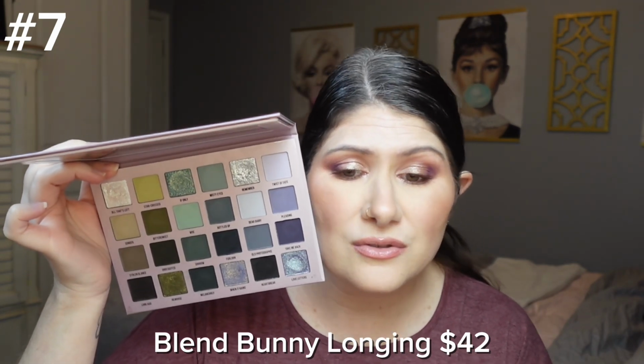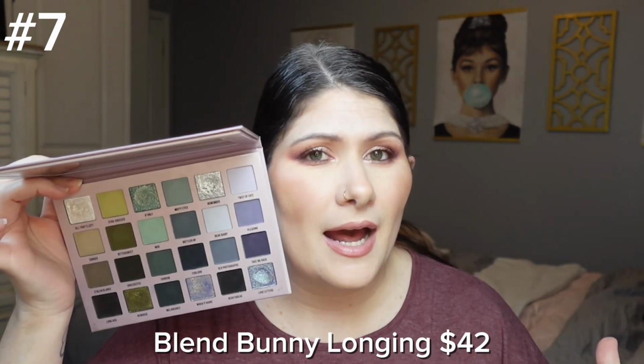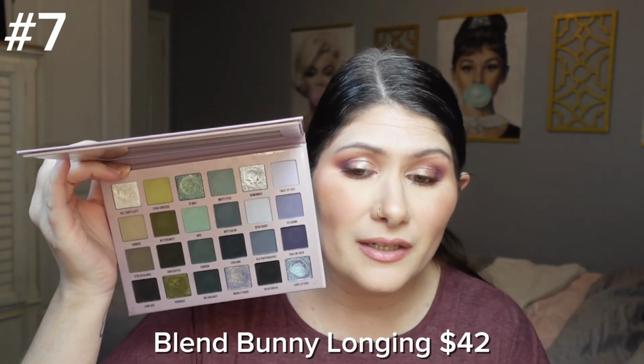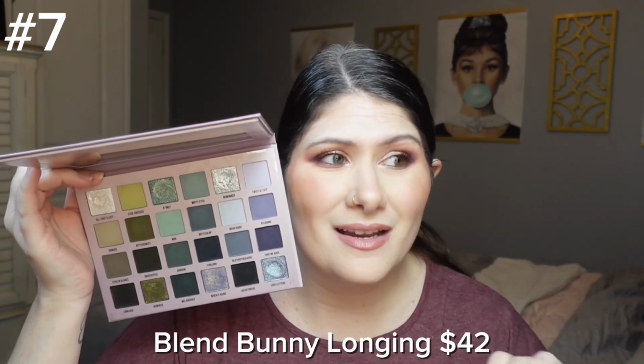So while I do like the palette and I do love the color story, I feel like the other palettes ahead of it are a little bit more curated. So there's nothing wrong with the color story. There's nothing wrong with the quality of the palette. It really comes down to personal preference and me being nitpicky, because I have to be nitpicky when I'm ranking these palettes. But overall, it's absolutely beautiful. You won't be disappointed if you are a lover of Blend Bunny. This is another hit and a beautiful one from the brand.